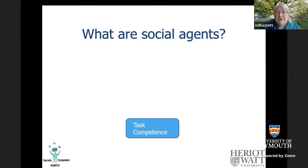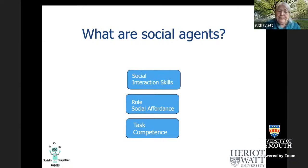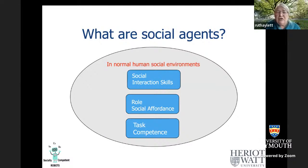But building on task competence for a social agent, we need a bit more than that. So I'm going to talk briefly about role and social affordance, and I'll explain what I mean by social affordance. And then on top of that, we need some social interaction skills. And we need this because we're trying to make these agents work in normal human social environments. This is not a factory that's organized entirely around a robot or a robot line in most factories. This is not a laboratory, although we do experiments in those, in which we can control the environment and we can tell people exactly how they should be interacting.